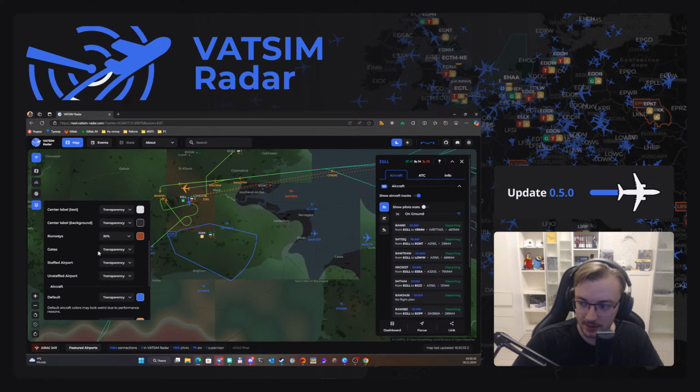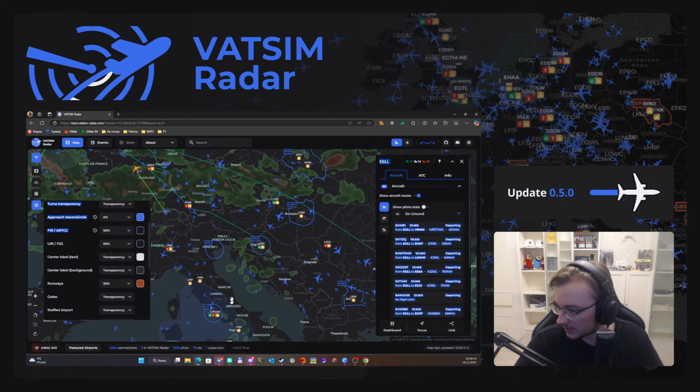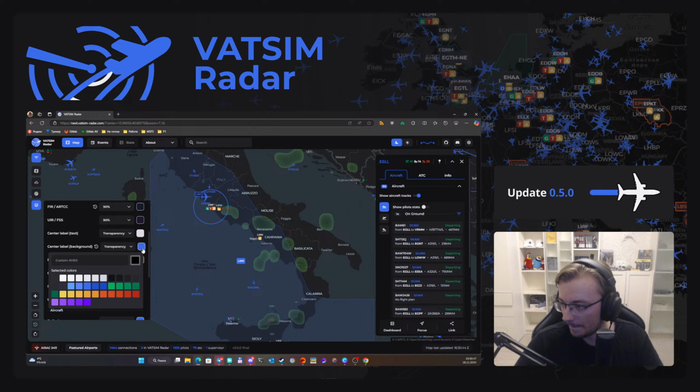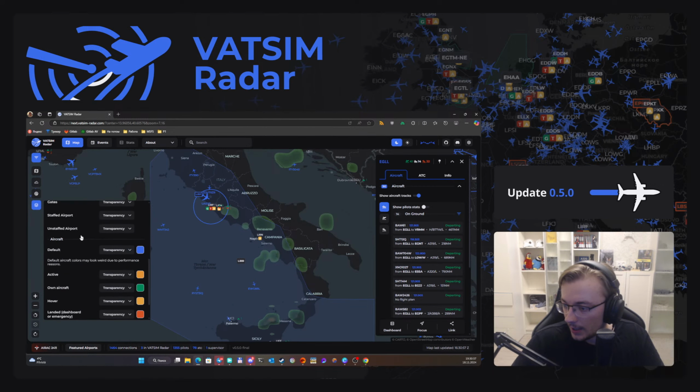The same goes for gates, staffed airport, unstaffed airport. You can change transparency. For some you can change the color, for runways for example. For the center label, let's set it to blue as well, or maybe yellow, etc. And the text to dark. Or we can reset it. We can click here and it's automatically reset.